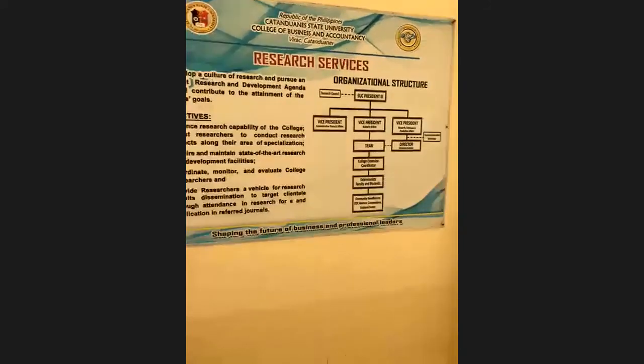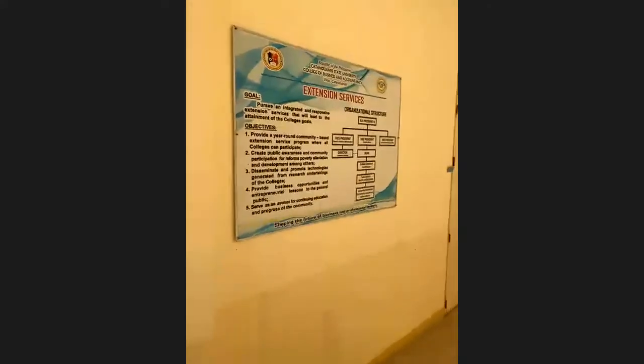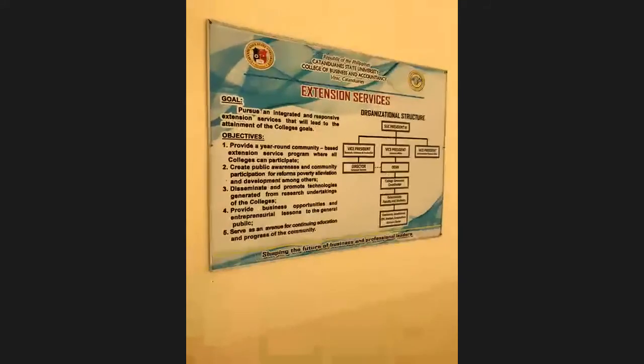And of course, our research office also has its internet connection where faculty members and students can browse when they are conducting their researches. And we have here the office of the alumni and guidance.